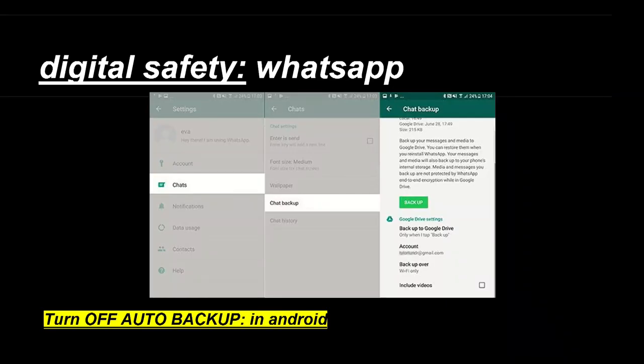Okay, next. Okay, great. So how do I turn off backups? When you go to WhatsApp, on your first open it, in the upper right corner, there's a little dot, dot, dot. You go into settings, you go into chats, you go into a thing called chat backup, and you can turn off the backup. You want to say, I never backup. And that's how you turn it off in Android.